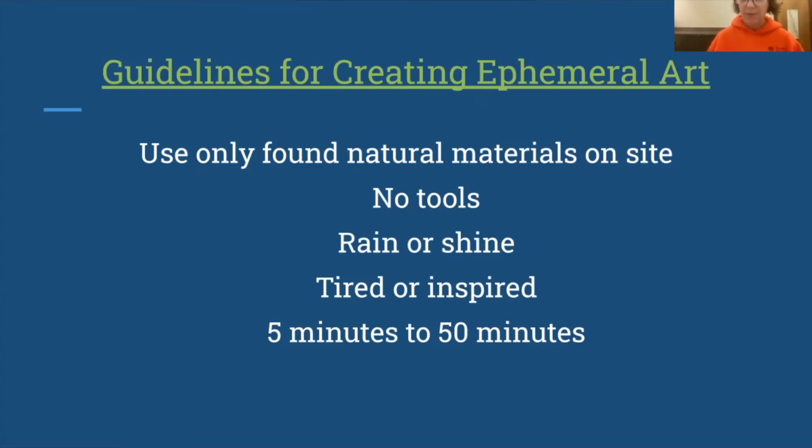For example, if it is very windy, it may not be possible to arrange leaves on the ground without them moving, but perhaps there could be a new idea that incorporates the wind, like long grasses tied in a way where they blow with the breeze.